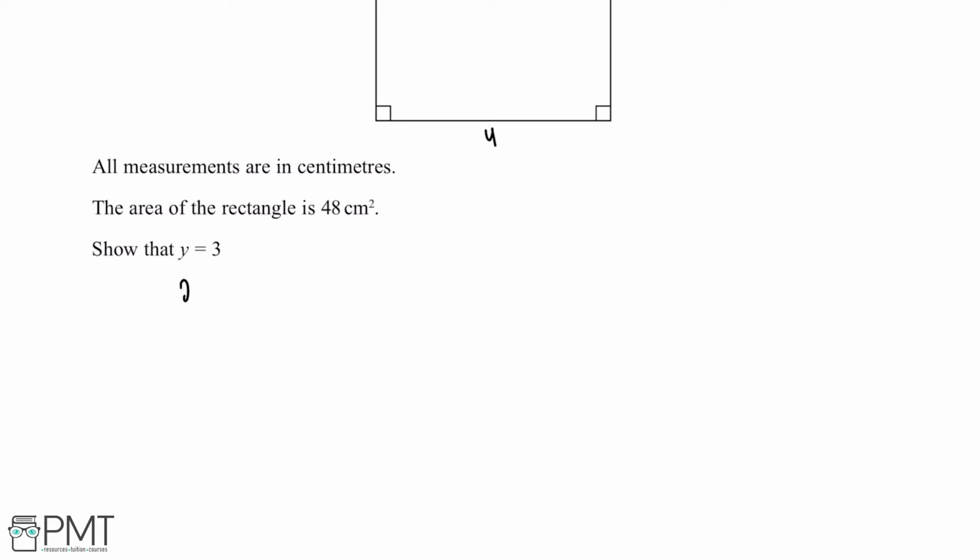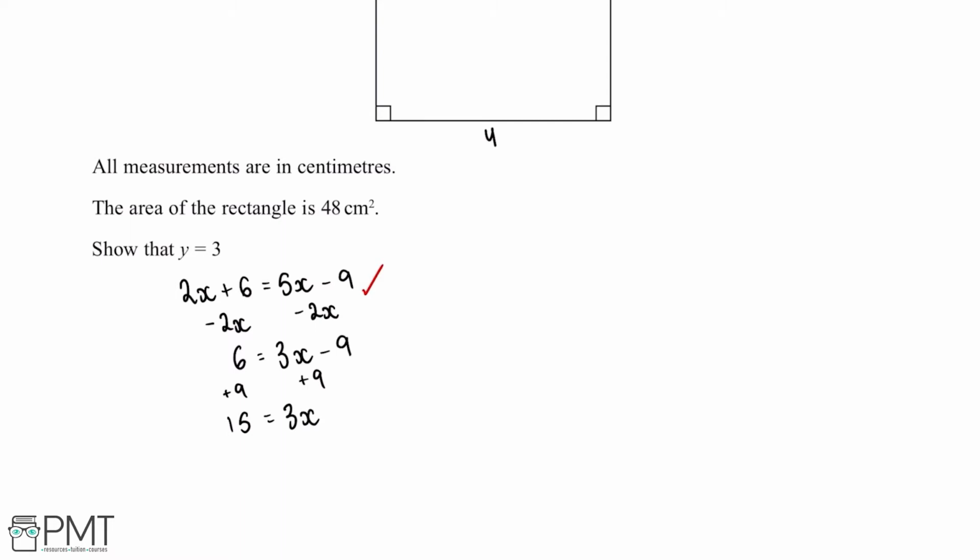So this tells us that 2x plus 6 is equal to 5x minus 9. Now this is where our first mark will come from. And in order to work out what x is equal to, we need to isolate the x term on one side by rearranging the equation. So to do this, we can minus 2x from both sides, which gives us 6 is equal to 3x minus 9, and then we can add 9 to both sides, which gives us 15 is equal to 3x. And finally, we can divide both sides by 3. And this tells us that x is equal to 5. Now by isolating this x term, we can get our second mark.